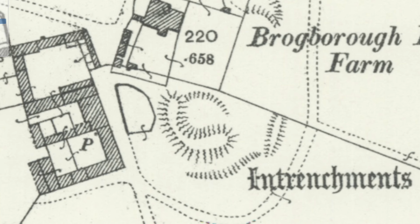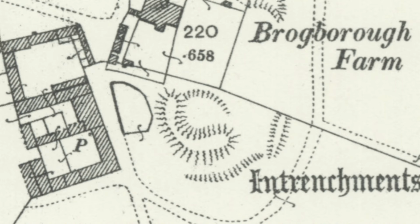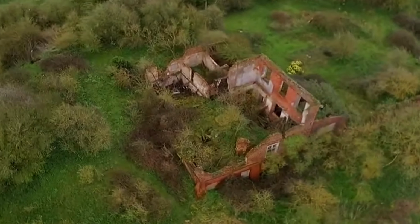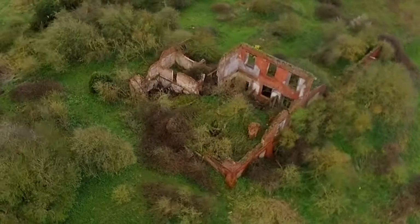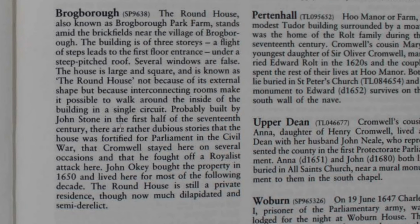There's plenty of myths about this, but it's said that he stayed the night here, don't know how many times, but he made use of the entrenchments, the medieval fortifications that this site was built on during an attack, a royalist attack, but again, not sure. This excerpt here, it says that these stories are rather dubious. Yeah, I agree. Don't know what to make of it really. I suppose we'll never know for sure.